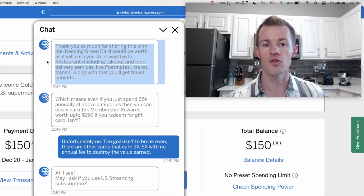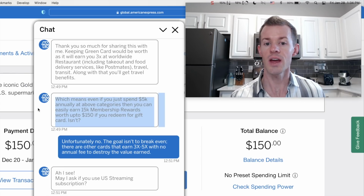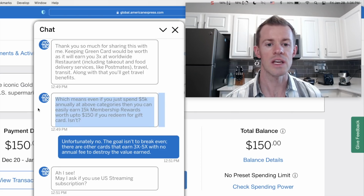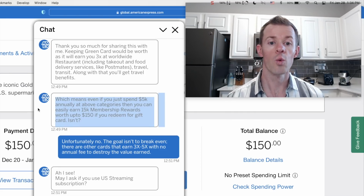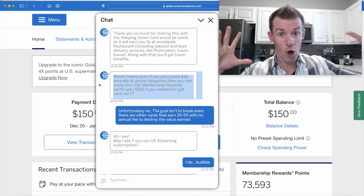Along with that, you'll get great travel benefits, which means even if you just spend $5,000 annually at the above categories, then you can easily redeem 15,000 membership rewards worth up to $150 if you redeem for gift cards, isn't it?" So that was kind of all over the place there.